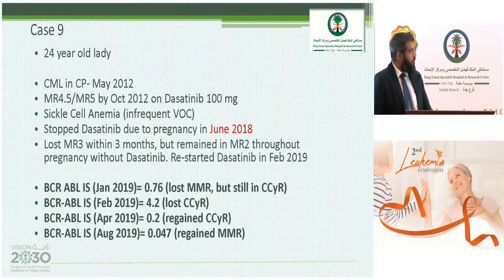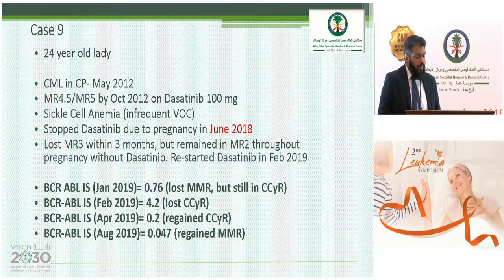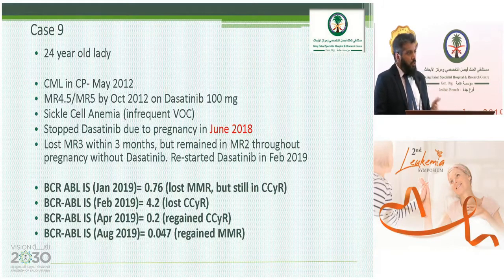This lady has sickle cell anemia and CML. We were forced to stop her drug when she became pregnant, but she immediately had a molecular relapse, and we monitored her throughout pregnancy without giving her TKI, because although she lost her MMR, it never crossed the 1% mark during her pregnancy. So we just kept on monitoring her until she delivered, and she breastfed for a couple of months. And by that time, it had started going up again, 4.2%. And then we restarted it, and she regained MMR very quickly.